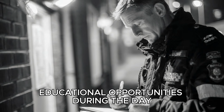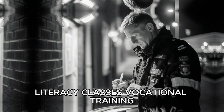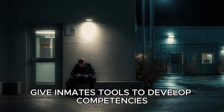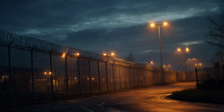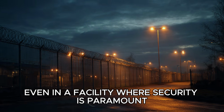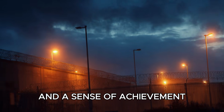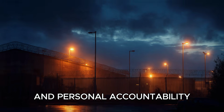Educational opportunities during the day are closely linked to rehabilitation. Literacy classes, vocational training, and skill-building workshops give inmates tools to develop competencies that may assist them during incarceration and after release. Even in a facility where security is paramount, these structured programs provide purpose and a sense of achievement, reinforcing positive behavior and personal accountability.